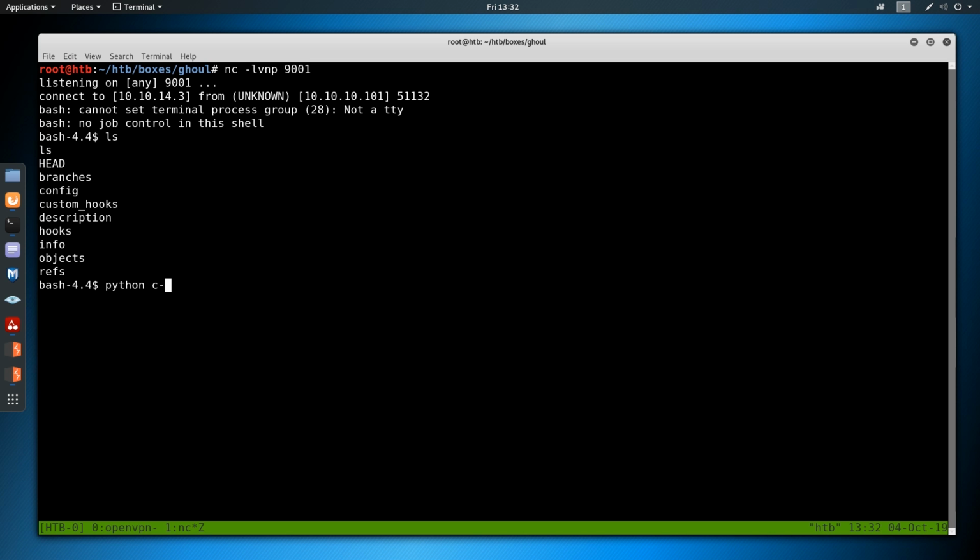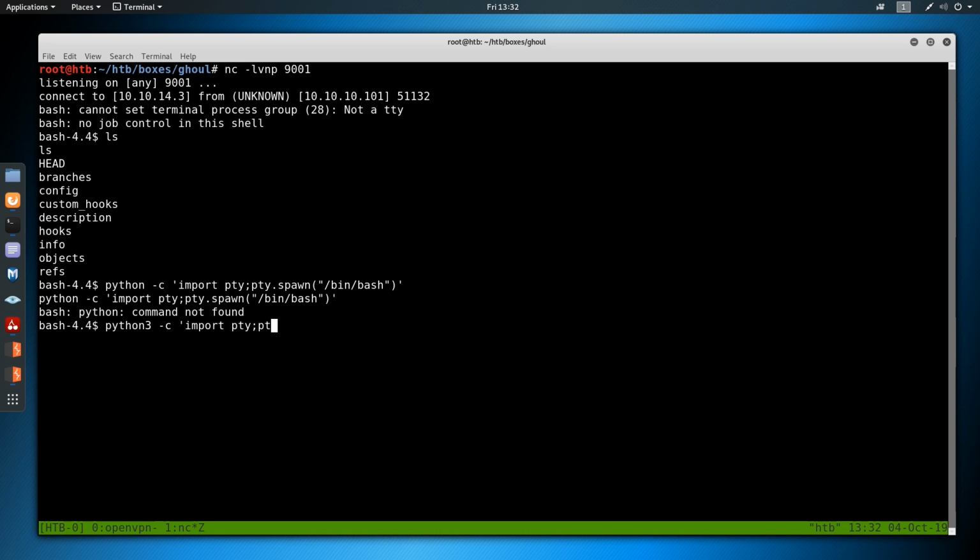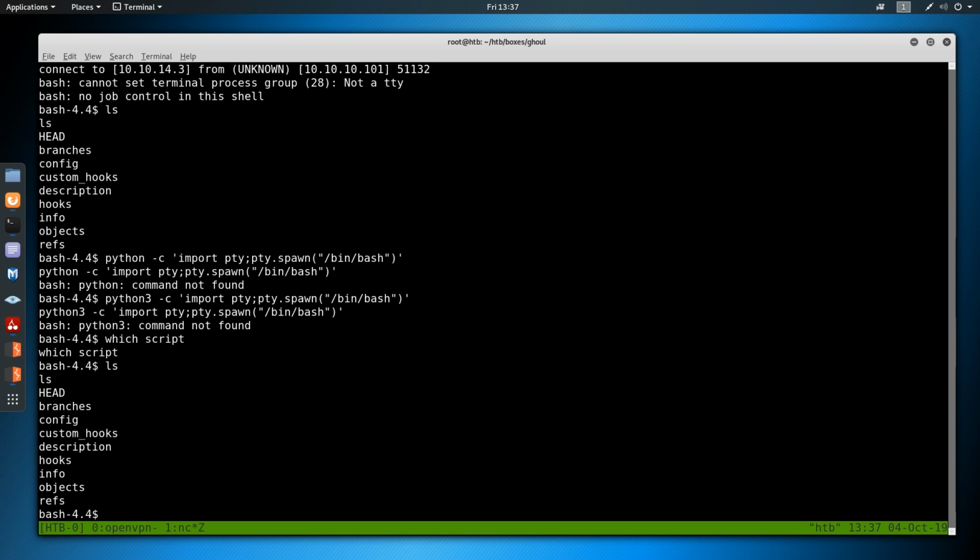So let's do python -c 'import pty; pty.spawn("/bin/bash")'. Python command not found. python3, import pty, pty.spawn /bin/bash. python3 not found. We could use script as well. So let's make sure it exists on the box with which, and script is not there as well. So we just can't get a proper TTY on this box easily.